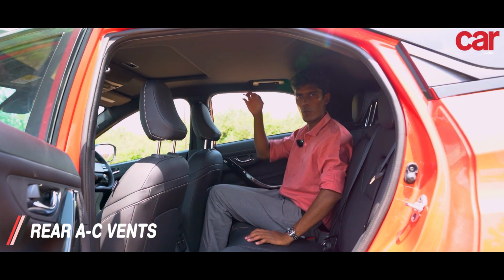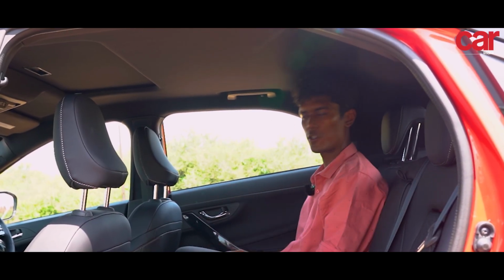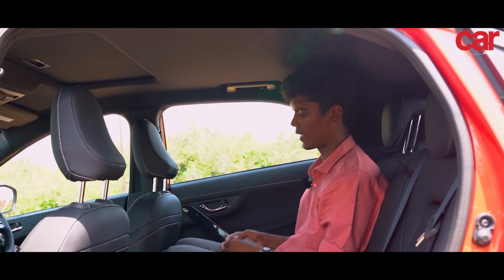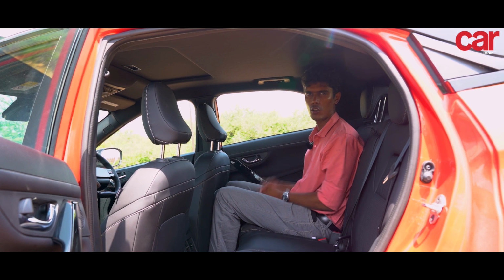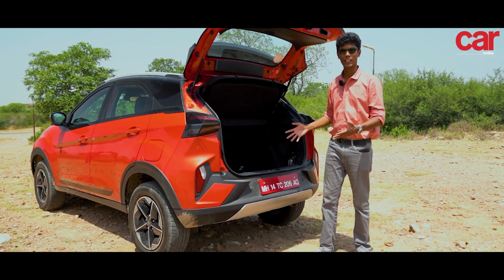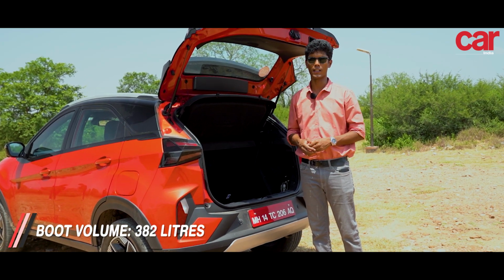Because of the car's sloping roofline that gives it its unique shape, we've had to sacrifice a bit in headroom, and this seat is set to my height and I have just about enough room in the rear seat, so not the most comfortable in this segment. Unlike the second row, the boot of this car is quite spacious. In fact, it's a little more than the car it replaces.